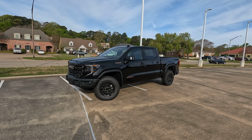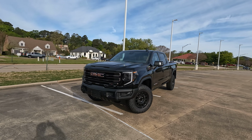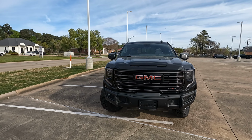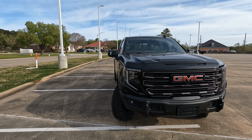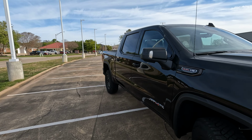So, being that this truck is already purchased, unfortunately, we're not going to get to do a test drive, especially an off-road test drive. Maybe one of these days we'll get the chance to do that and really put one of these AT4X models through its paces and see what it can really do with it.